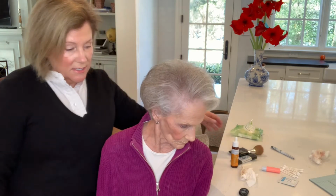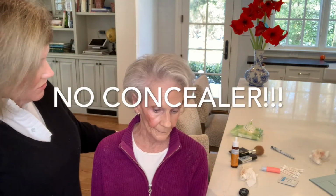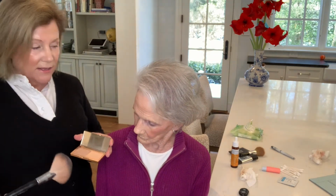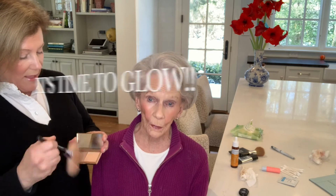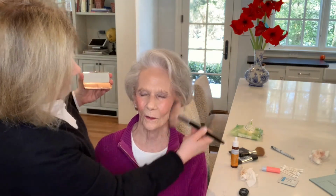You want to use a concealer? No. Because your skin's so good, you don't need it. Use a powder finisher. I don't like to use too much powder because it kind of dries our skin out. But this kind of makes you glow. And you want to glow like a movie star. I need to glow. You need to.